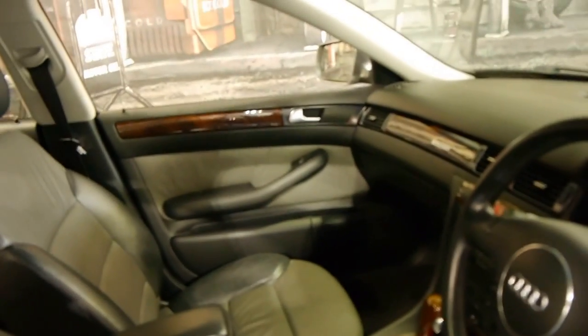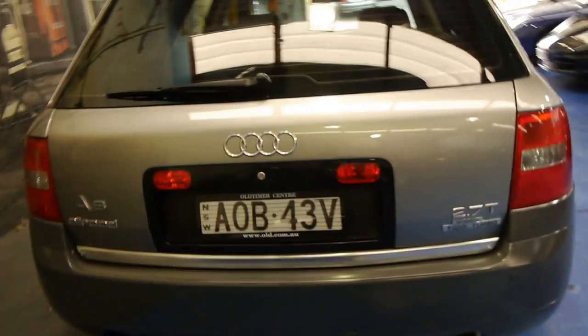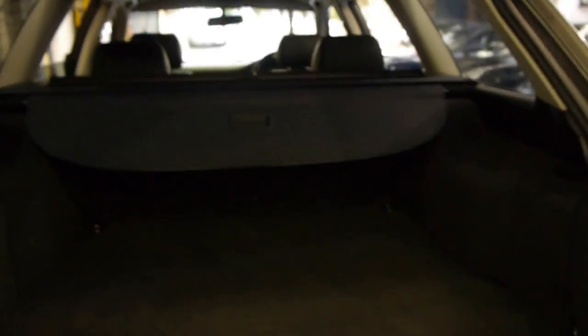It's got the two-tone grey and black leather interior. It's grey. A very good service centre indeed. Looks like it's got the original number plates from new, and this car has also got tinted windows, which is possibly why the interior is in such great condition.